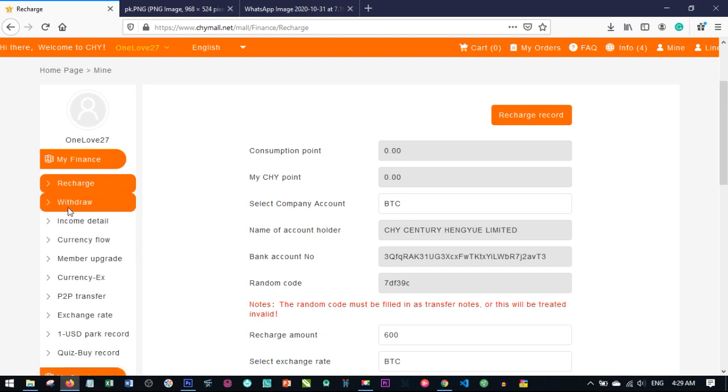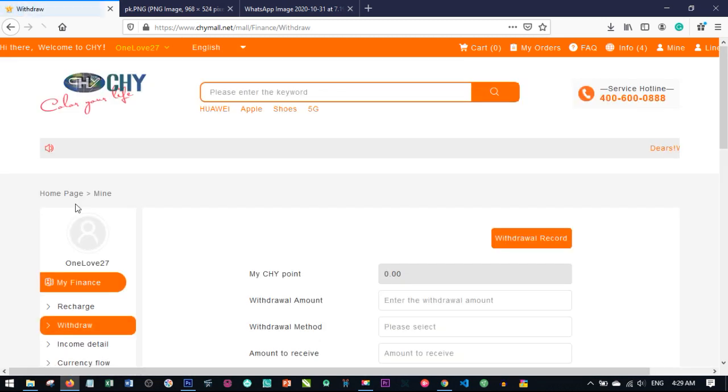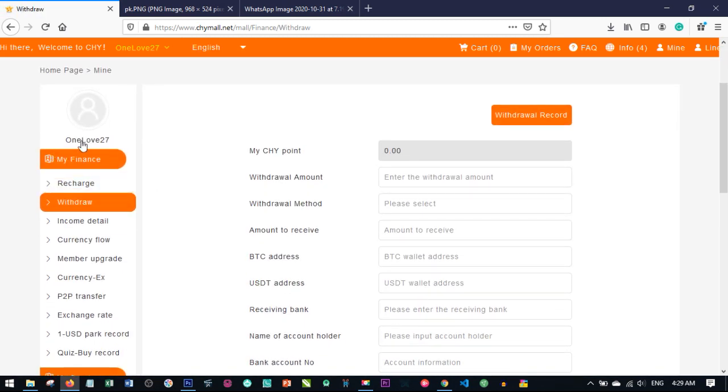video description below. And the next tab here is withdrawal. Once you are able to update the information I showed you initially, you will see all of the details here that you want to withdraw. When you come here, all you need to do is, where it says withdraw amount, add the amount you want to withdraw. The minimum you can withdraw is 20 points, and withdrawals are done once a week.